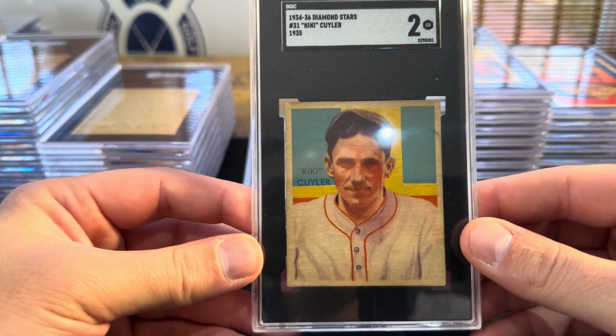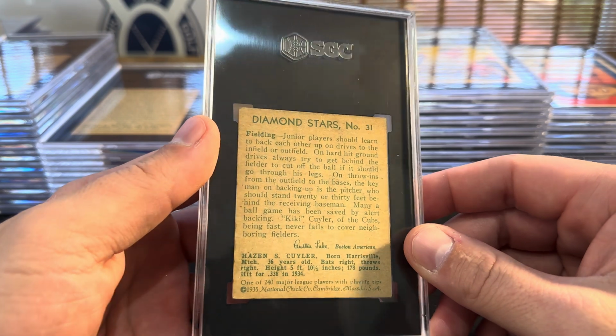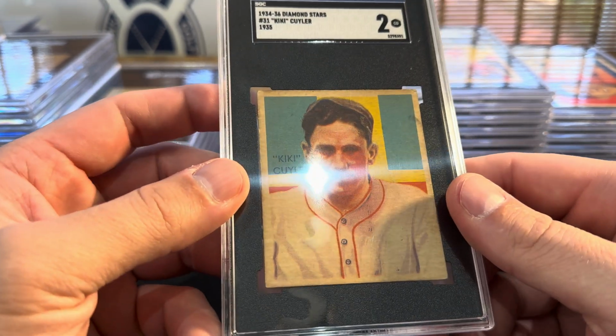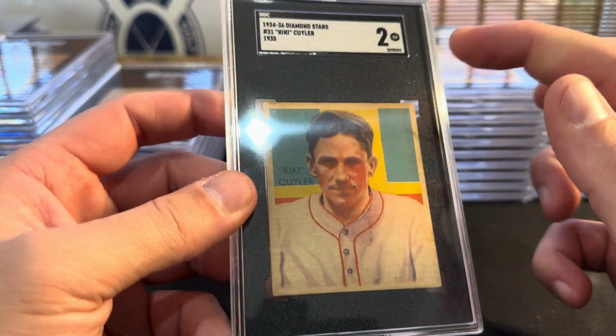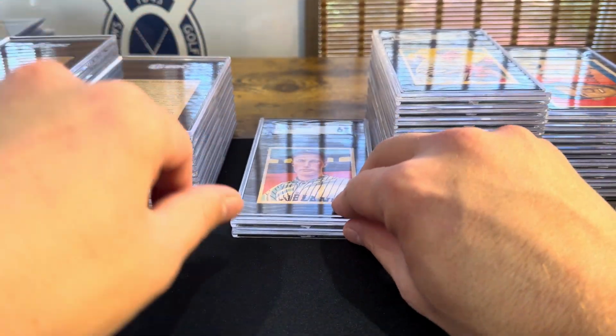Kiki Cuyler, another Hall of Famer here. I said a 2. They gave it a 2 as well. So pretty good there. Again, presents well, but there's probably a crease. Yeah, there's a big crease down here. So we'll take the 2 on that one.